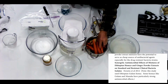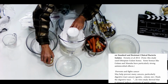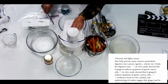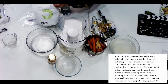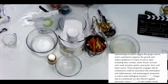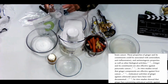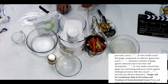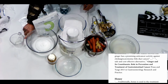We've got ginger, we've got carrots, we've got black radish, we've got glutamine, and we've got raw honey. So here I'm showing my honey, heather honey, which I get from France. And here's my glutamine powder. Okay, so this is a jug we're going to pour it into. Now, we're going to use about 1 kilo of carrots, and 1 kilo of carrots makes about a pint of juice, about 18 fluid ounces. It'll come up to pretty well to the top of the jug.